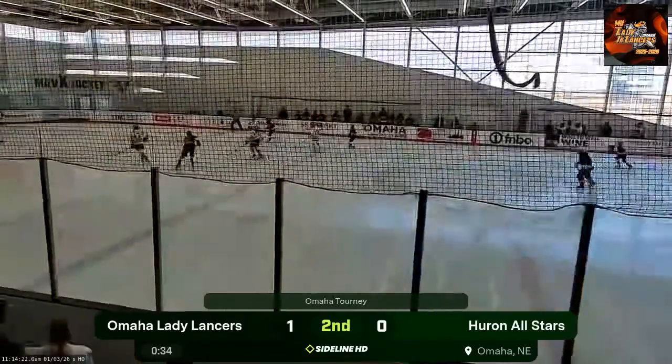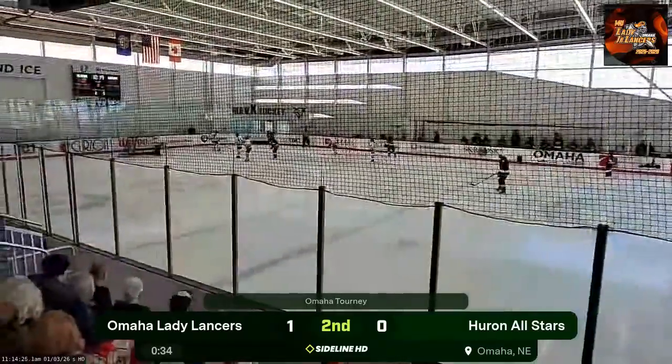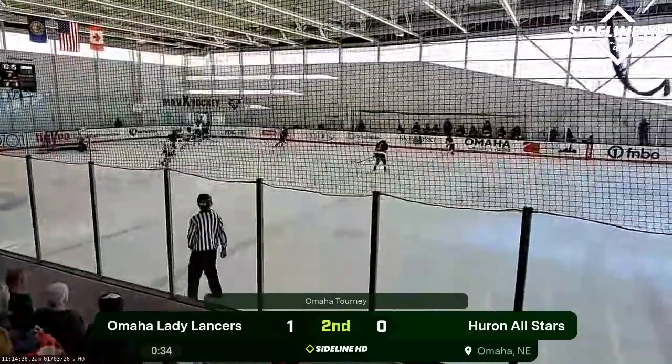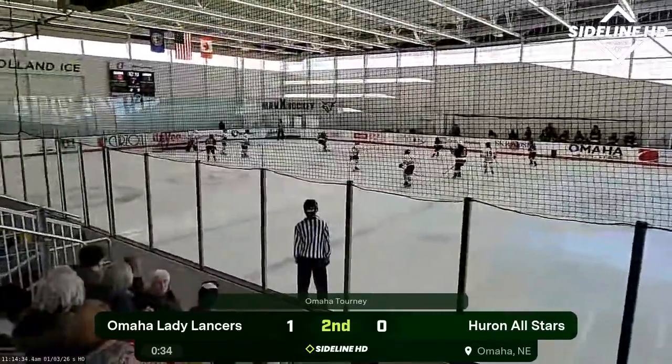All right. Rose is back in the game. We're back to even strength for everybody. So we got Emerson, Pippa, and Rose up front now. EJ and Everly back on defense. Everly looks like she's going to keep the zone. Gets it over to EJ. It was a close one. The next pass didn't get over towards Emerson.